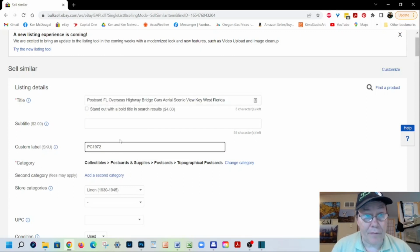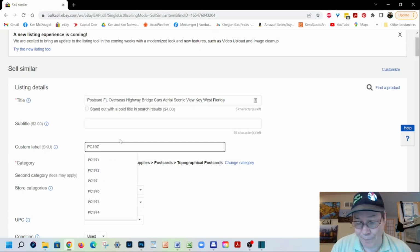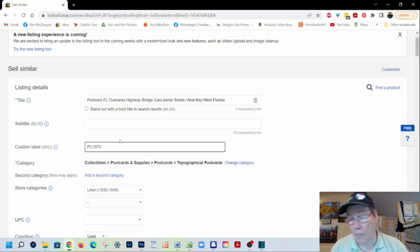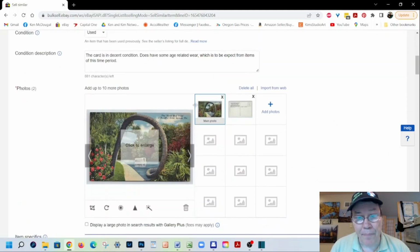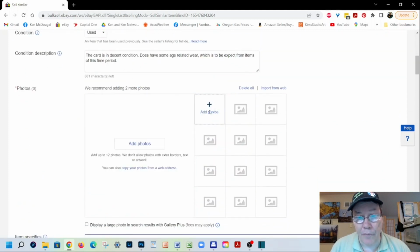And then this is very, very, very important: changing your SKU number. I can't emphasize that enough. Oh my goodness, how many times I've forgotten to change a SKU number and then had to go through four boxes looking for the card. That's why I do it this way, because all I have to do at this point is replace one or two numbers. There it is. This is a linen, so that stays there. Now, I'm going to remove those.